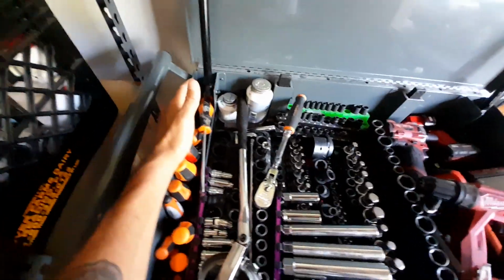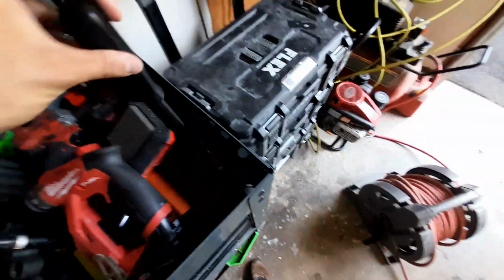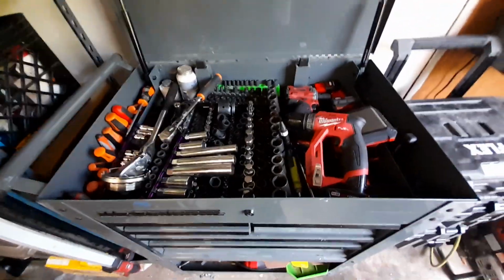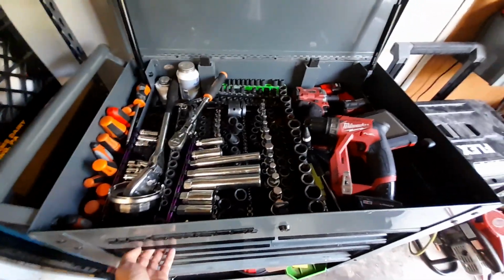I got all my various screwdrivers here. Normally I put my pry bars here, but I've been locking my toolbox because my dad keeps using my tools and leaving them all over. Like, I don't pay a lot of money for them.